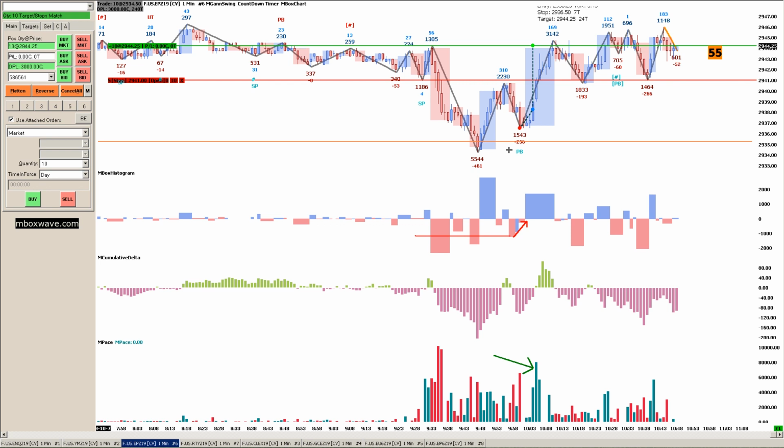Okay, so just got into another trade here, and I want to go through the analysis as well. Price went up, so it came up here, had another pullback, had some choppiness here, and I got in here.